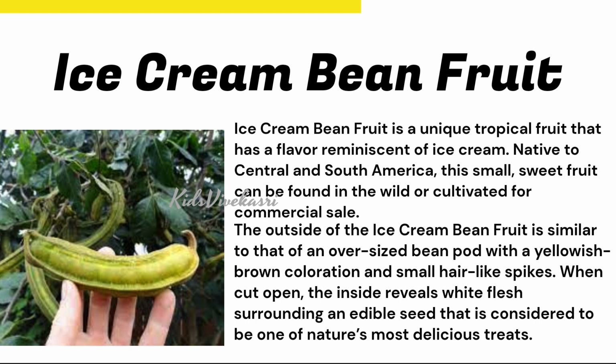The outside of the ice cream bean fruit is similar to that of an oversized bean pod with a yellowish-brown coloration and small hair-like spikes. When cut open, the inside reveals white flesh surrounding an edible seed that is considered to be one of nature's most delicious treats.